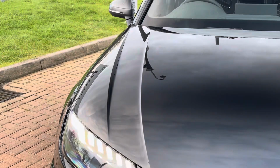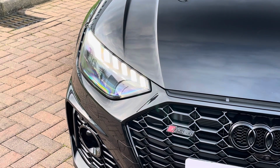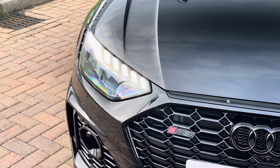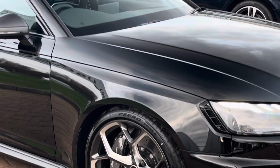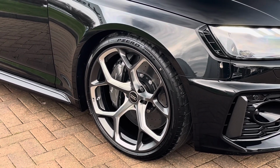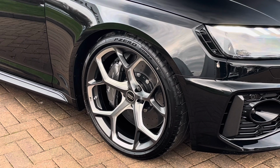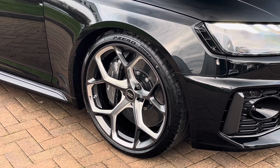inside. Moving towards the front of the vehicle, we find these fantastic digital LED matrix headlights, which are perfect for visibility in every weather condition. Featuring again are these fantastic 20-inch 5 wide-spoke Audi Sport alloys wrapped in the Pirelli P Zero Corsa tyres, specifically engineered for this vehicle to improve added performance.